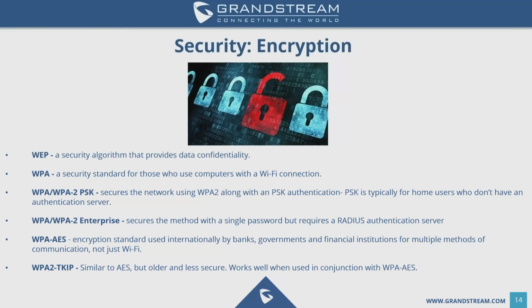6 different things that you can use, and Fareed might be talking about this a little bit later, and you can read through everything here. Even encryption technology that's used by banks, governments, and financial institutions, required by the government, is built into our devices. You can compare these security encryptions that we offer on all of our access points to what some of our competitors offer, and you'll probably be surprised to see that very few of them are going to offer all 6 of these that we offer.